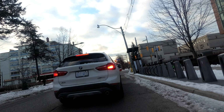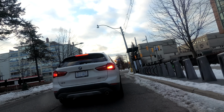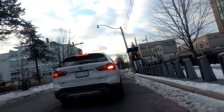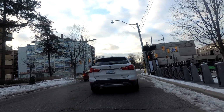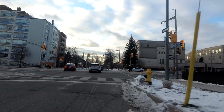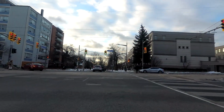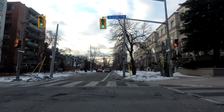But again, these ones were built, Poplar Plains built in 1979, Russell Hill Road built about 10 years later, and obviously different standards and practices were in place back then. I'm sure back in 1979 there weren't very many bike lanes anywhere in Ontario.